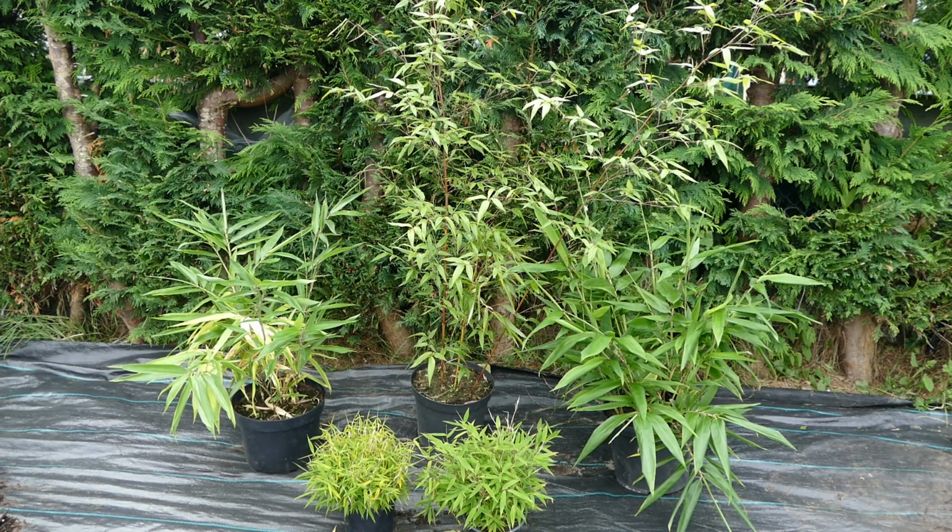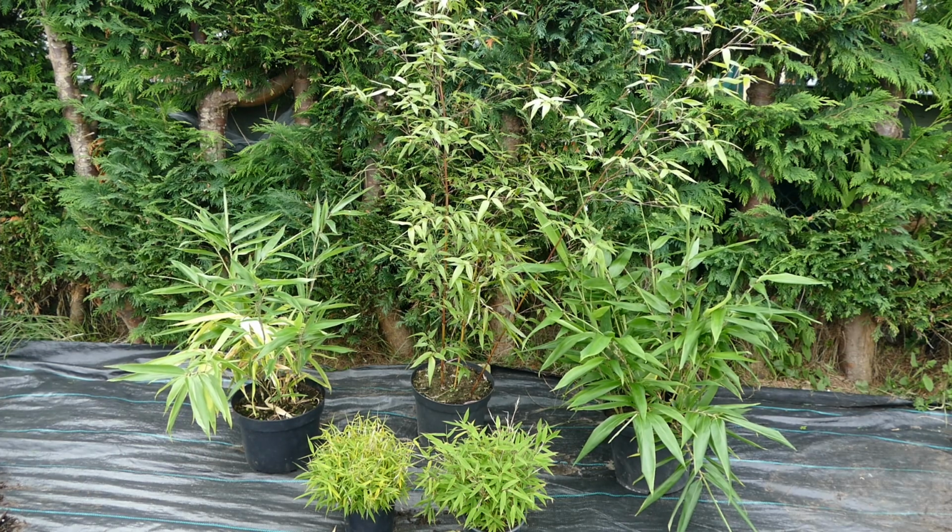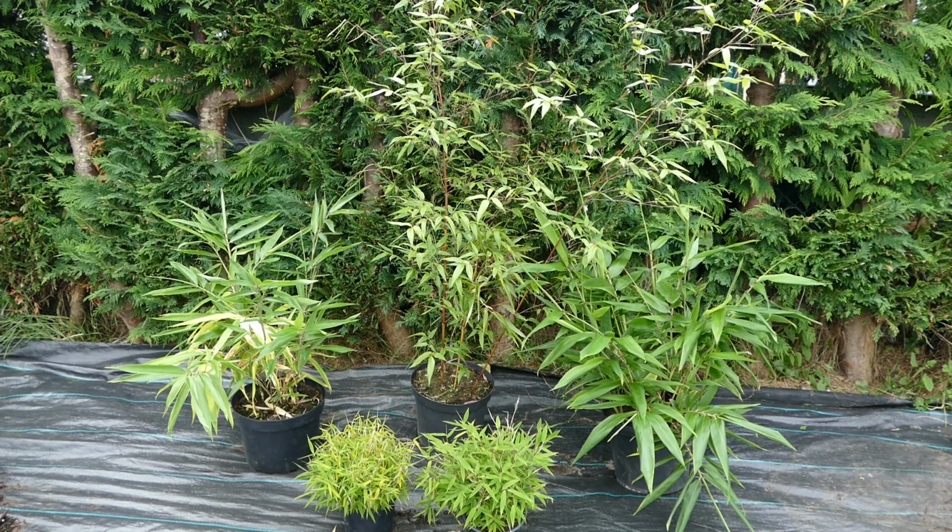Now we're just coming towards the end of summer now, so the bamboos are going to stop growing and slow down. Any growth they do put on will just be underground, just kind of storing energy for next spring. So I probably won't have another update until springtime. It'll be quite exciting at spring though, because that's the most exciting time with bamboo.